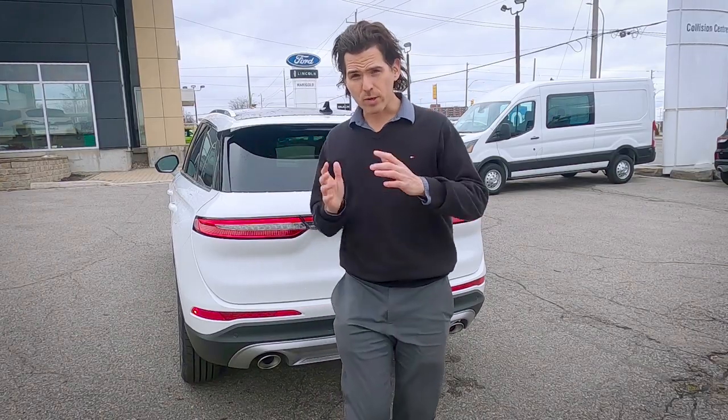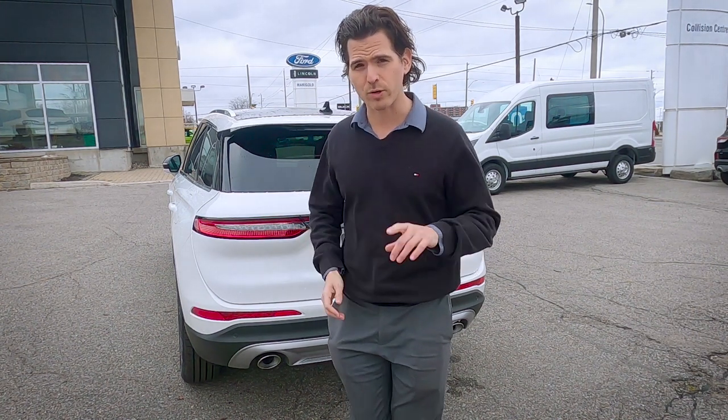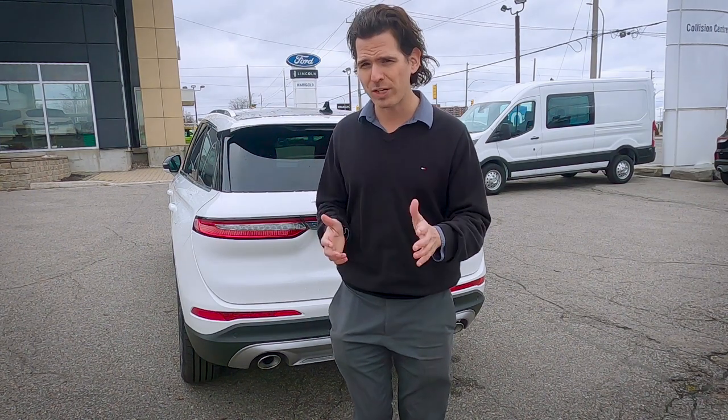Now, this specific Corsair behind me does not have factory towing, but one of the nice things about the 2021 Corsair is that it now does offer factory towing as an option. Getting that from the factory is available, and you can pull up to 2,200 pounds with the Corsair.